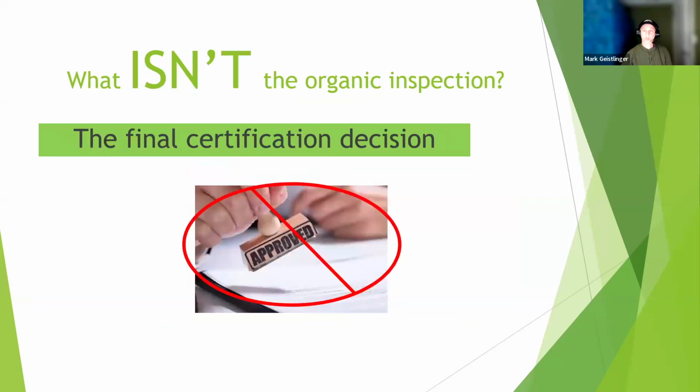What else, or what isn't the organic inspection? It is not the final certification decision. The inspector does not make a decision at the inspection. The inspector submits their findings to the certifier in that report.